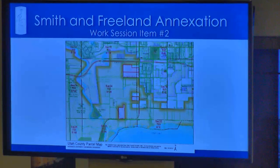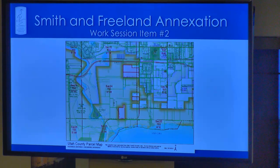We'll move on to the Smith-Freeland annexation in the North Shore Neighborhood Plan area.